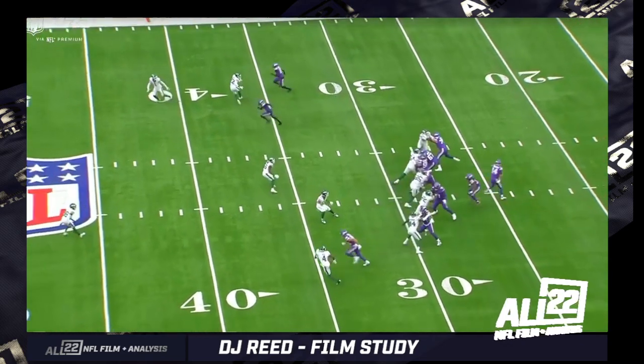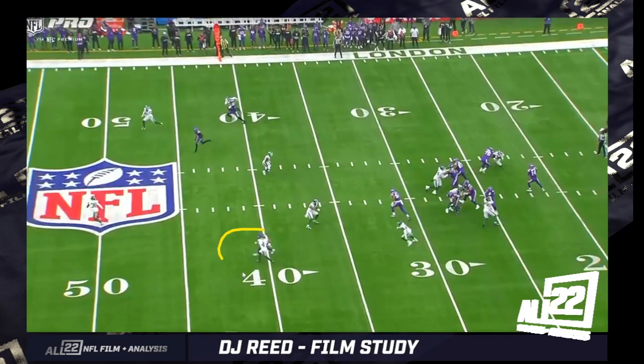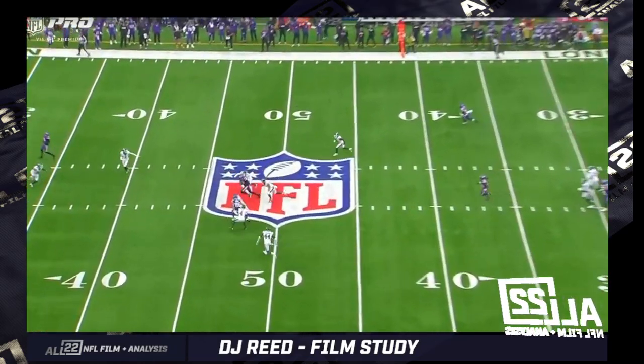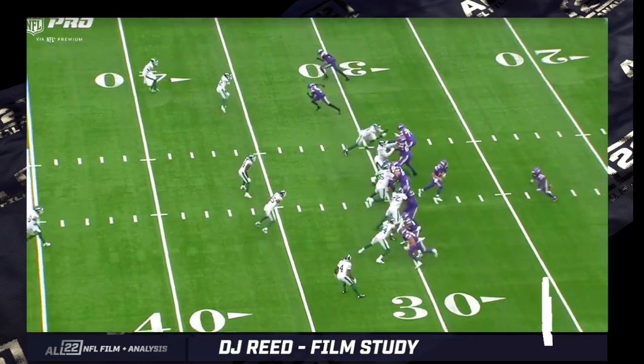DJ Reed is very versatile, if you ask me. He's covering the tight end down here to the bottom side of our screen. It's going to be a target over the middle to Justin Jefferson.